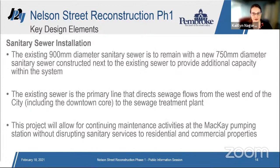The existing 900 millimeter diameter sanitary sewer is to remain, with a new 750 millimeter sewer constructed next to the existing. This will provide additional capacity in the system. The existing sewer is the primary line that directs sewage flow to the west end of the city, including the downtown core, to the sewage treatment plant. This project will allow for continuing maintenance activities at the McKay pumping station without disrupting services to residential and commercial properties.